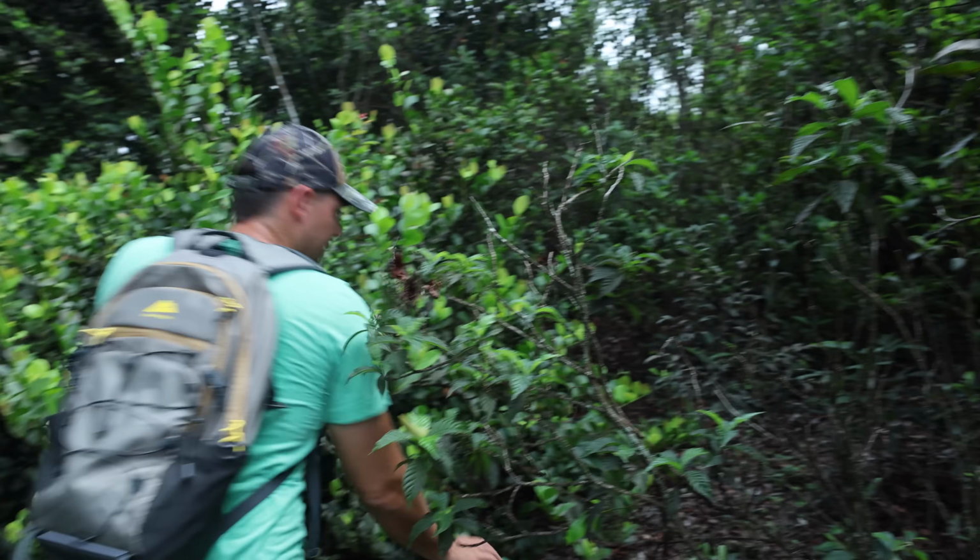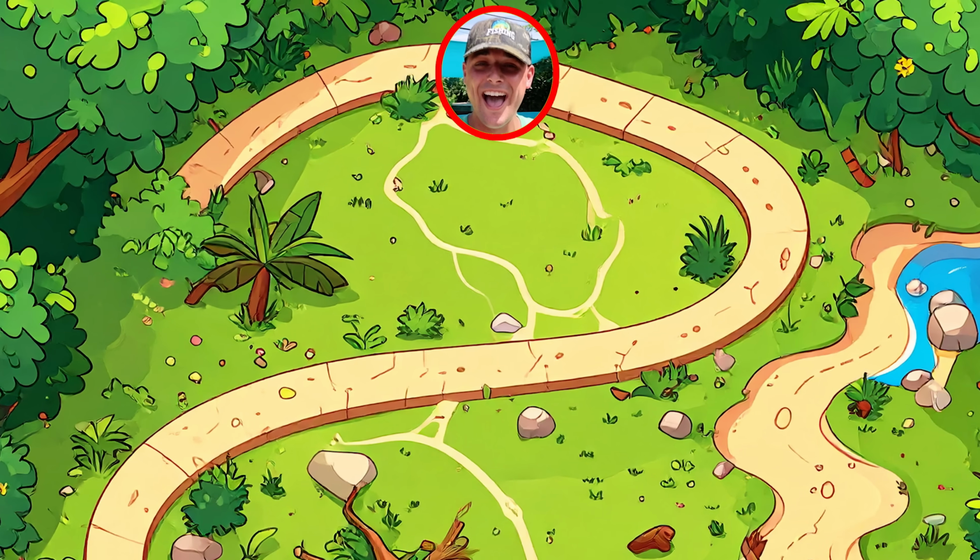Alrighty guys, it looks like we're done with the creek now. We're gonna get back to the trail and see if we can go find that dragon animal that we're after. So I kept moving up the trail and found another spot that could have our dragon.